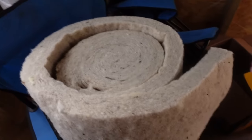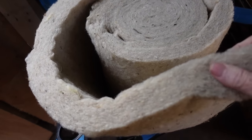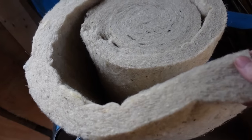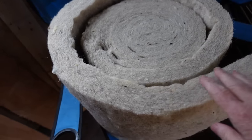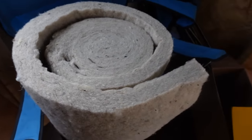So this is the wool insulation that I found. Now, this is wool with 15% polyester in it, which is the right blend, apparently, to make it exactly what you need. It's treated. In fact, it goes through a lot of processes in order to make it usable.